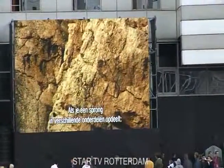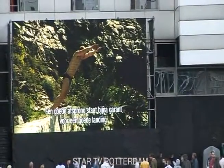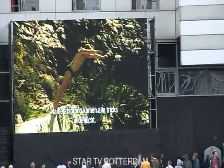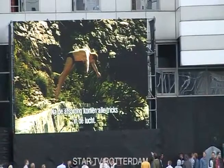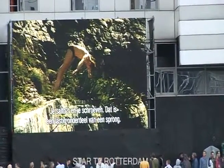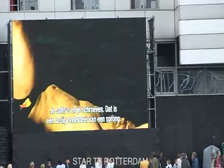If you were to break down a dive into parts, the first part is obviously the takeoff. You need a good, strong takeoff. A good takeoff almost guarantees a good entry in the water. After the takeoff come all the tricks in the air. You're going to do all your somersaults, all your twists.